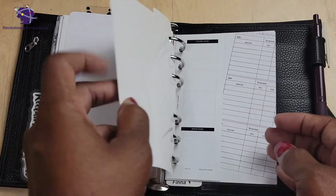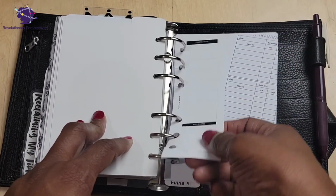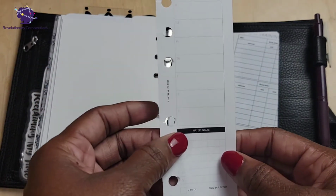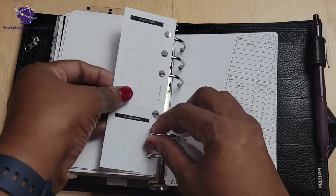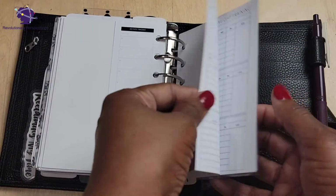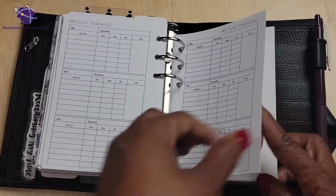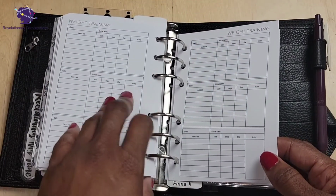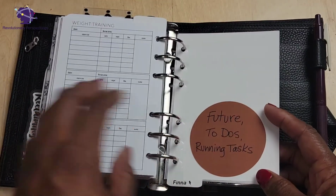Here I try to keep my meal plan for the week, so that I can note what is coming in as far as water and food. And then it has a place for my activity, but it also has a place for me to outline what my weight training is like. These are inserts that I printed, that's why they look a little wonky. But this is where I record my weight training workout, because I love to lift weights.